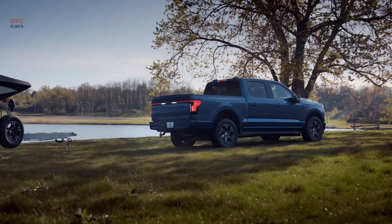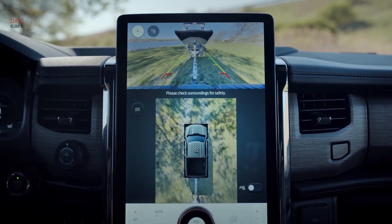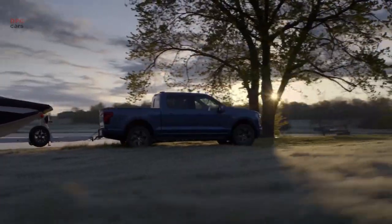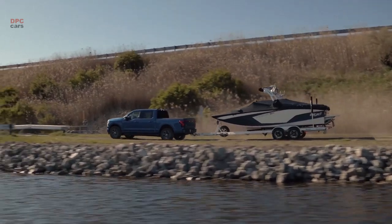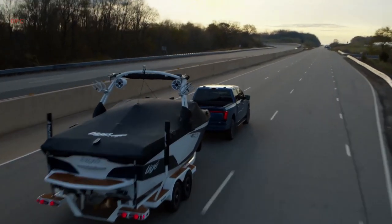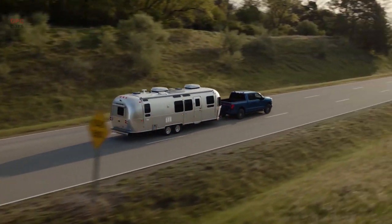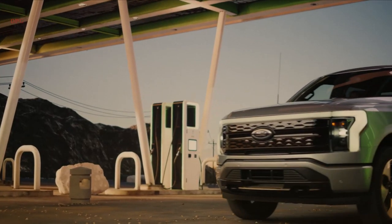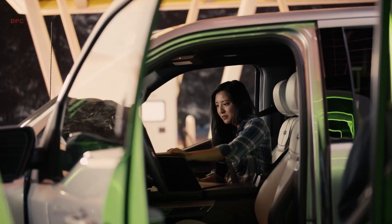F-150 Lightning offers an ingenious array of connected, intelligent features. With enhanced zone lighting all around the truck, you can find your tools or light up your campsite. Available onboard scales analyze your payload, while Ford Intelligent Range pulls in factors like that payload alongside weather, traffic, and towing information to accurately calculate your range. And with FordPass, Power My Trip will identify charging routes before even starting your journey. Not only do you get a 12-inch digital cluster, you can also get a massive 15.5-inch center screen running Sync 4A, which puts control of this connected truck at your fingertips.